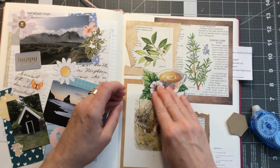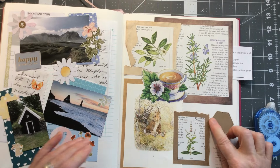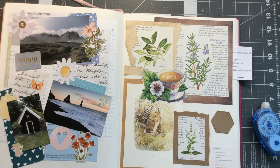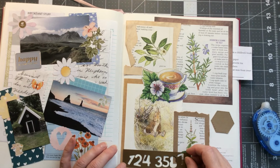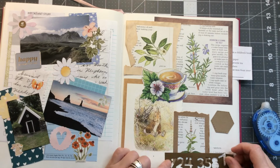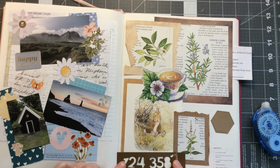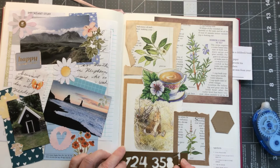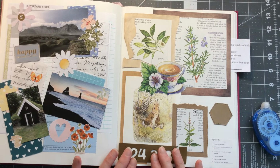So here's the cup of tea that Mama is dreaming about. And I'm going to put that down. But before I do, I think I'm going to do a little stamping. And I also had this little string of numbers that I had thought about putting down there. But I'm thinking that I might put it right there in the bottom corner. I'm thinking that might go there.